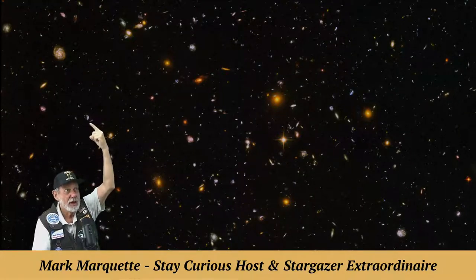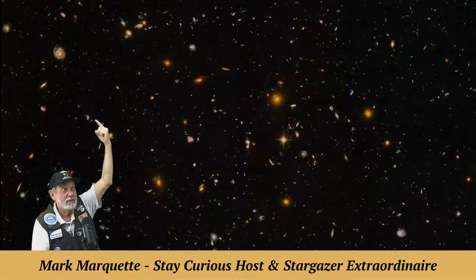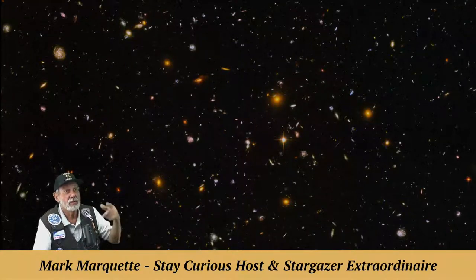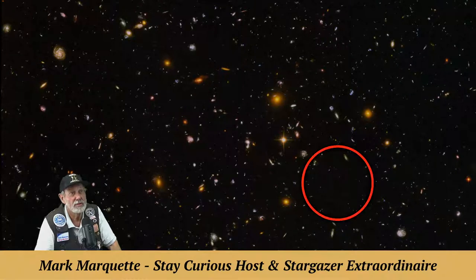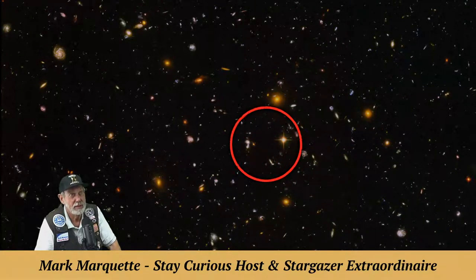Now you can see the spiral structure of that one. That one looks like a line. The one behind it's a galaxy. Galaxies everywhere. The only star in this frame is the one with the cross on it, Marty, in the center. And that cross on the star is caused by the spikes of the telescope. There it is, right there in the middle.